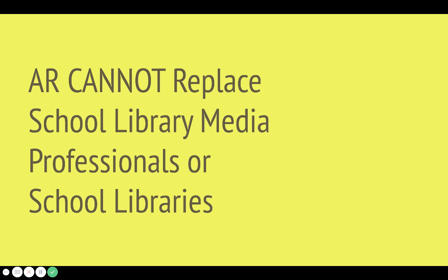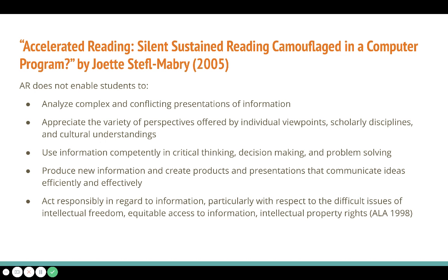One other huge takeaway that Steffel Marby says is that AR cannot replace school library media professionals or school librarians. She says that if educators choose to use AR, they must accept the limitations and use it as a supplemental tool. She believes that while AR provides teachers with a more up-to-date record-keeping system as a way to assess students' reading levels, keep track of student progress, and determine whether the student has read the books, it is really a supplemental tool. She also found that AR does not enable students to analyze complex texts or look at viewpoints. I think this is a big one.